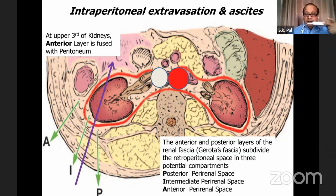Even a gallbladder injury or a duodenal injury can take place only when you go through and through to the anterior relations of the kidney. As long as you are in the lower two-thirds of the kidney, anteriorly there is fat, there is colon, there is duodenum, all retroperitoneal structures, and if the fluid extravasates, it will not go intraperitoneal, it remains anterior. I just wanted to clarify this particular thing.